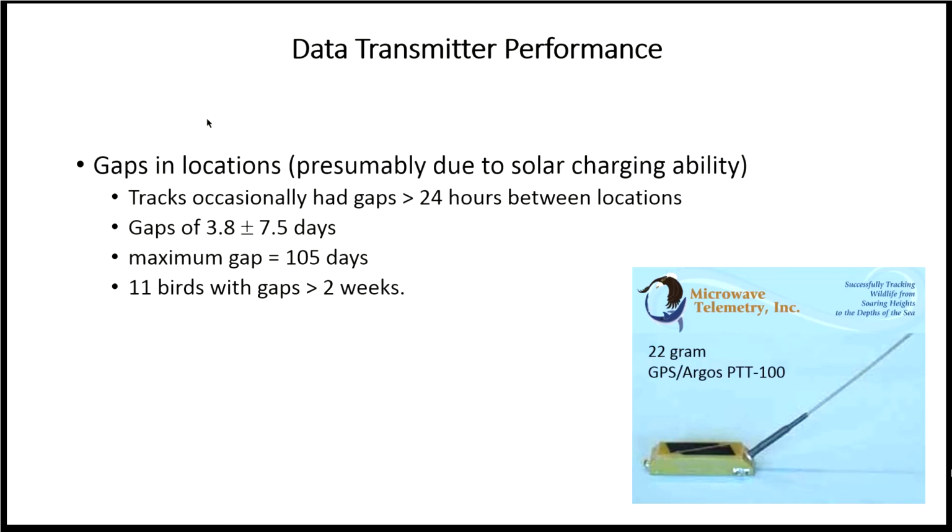So just sort of as an aside, these transmitters are really at the cusp of the technology. They're 22 grams, they're quite small, so they're not quite perfect yet. And they're solar powered, they have a small battery, and some of the tracks have gaps. There was one bird that wasn't heard from for 105 days, and then all of a sudden the tags started working again, sending data. And the birds with harnesses had gaps, oftentimes greater than 2 weeks.